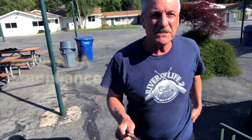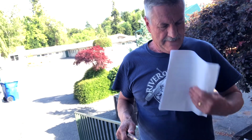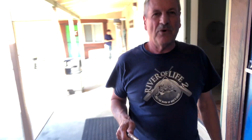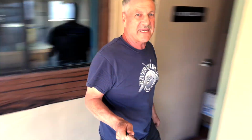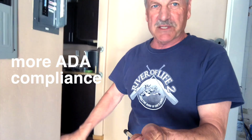And let me just see if I forgot anything. I guess the other thing too is when you walk into the Culwell Den, we're gonna make this entryway so there's not a step up here. That's a trip hazard. We're gonna make this all ADA compatible as well. And then finally, we're gonna recarpet in the chapel.